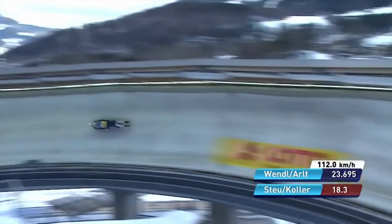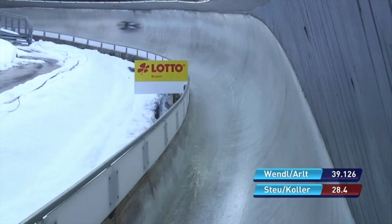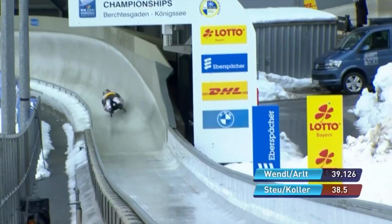Yeah, amazing to see them come up the ranks and win a World Cup overall. I believe the last Austrian team to win an overall title would have been the Linger brothers. That's correct. So, you know, amazing to see them continue that tradition with the Austrians of really strong doubles.